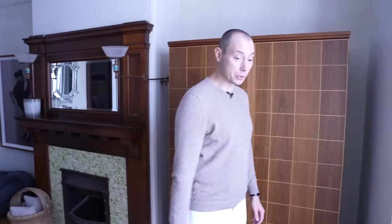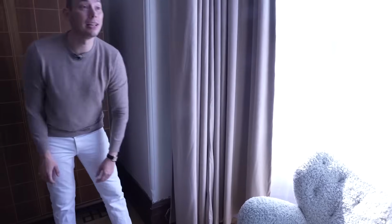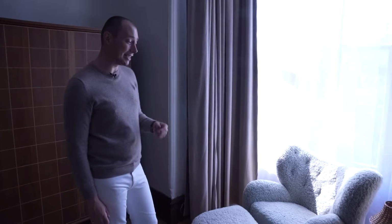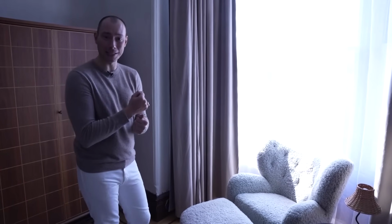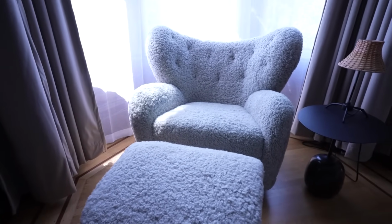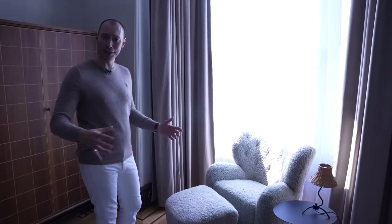So downstairs, you'll see over here, we have another bay window, which I love. I love to sit here and read. This is a lazy man chair. It's shearling, it's mid-century, but I love how it hugs your body. That's kind of why it's called the lazy man, is you can lay in here and truly be lazy, which I am. It's hard to leave this room in the morning when you have so many different spots.